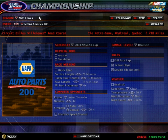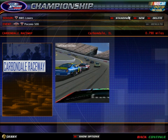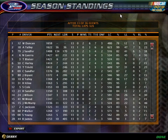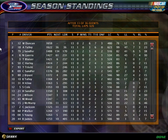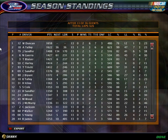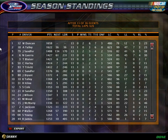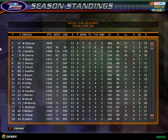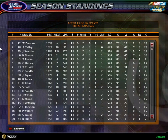Now on to your season standings here. Next week will be Carbondale once again. I really amped up the settings, so it's going to be a fun race. And William Duncan is now leading by 36 points over Austin Talley, with Gene Sanford far ways back, 170 behind the leader, 134 behind second. And Nicholas Guerrero, Tony Blazer, Christopher Harley, Tristan Trivett, Charles Sanford, Joseph Bryant, Hayden Clarine, Brody Talley. The rest of your season standings.